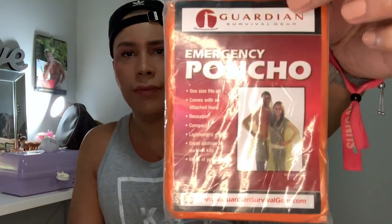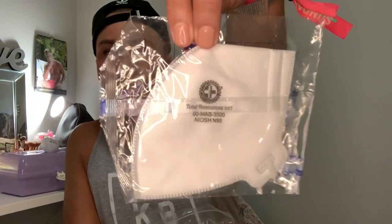There's also an emergency poncho. This is also an emergency tarp. This is an emergency face mask. This isn't going to protect you from disease, but it will protect you from dust or hazardous breathing areas, smoke.